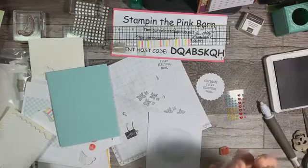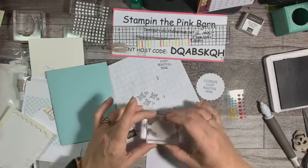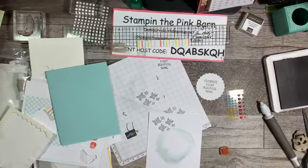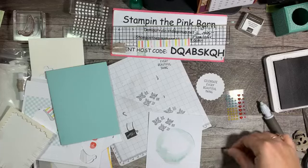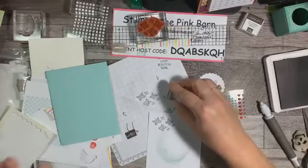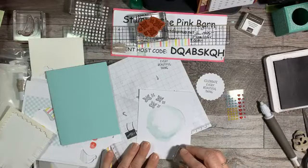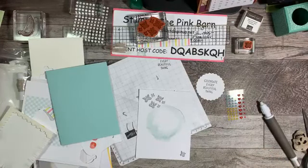Okay, and we're going to put these right up here in this top corner, just like that. And then peel the backing off this single one here. Let's make sure I get this correct. Okay. This is going to go right down here, just like that. So cute. I'm going to close this because we're going to get this card put together now.